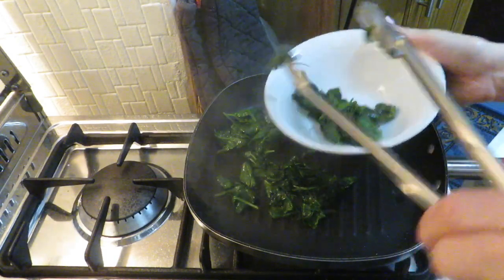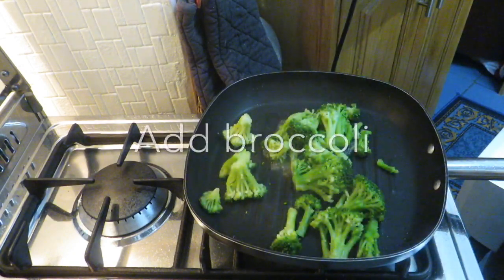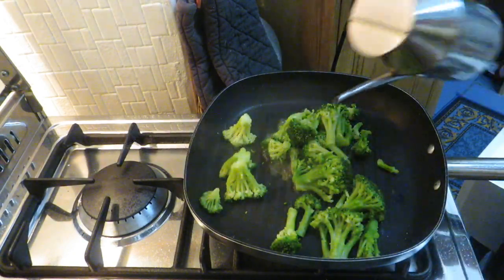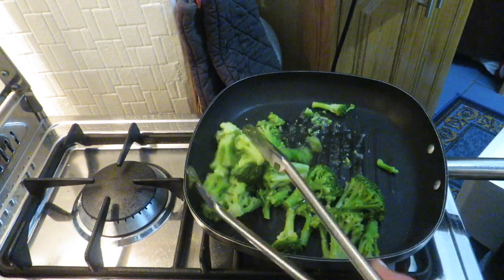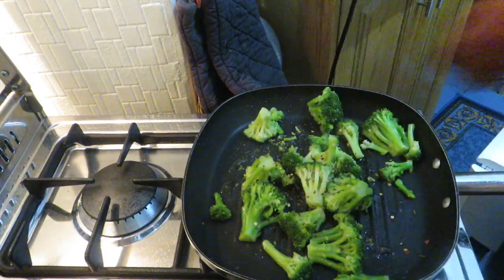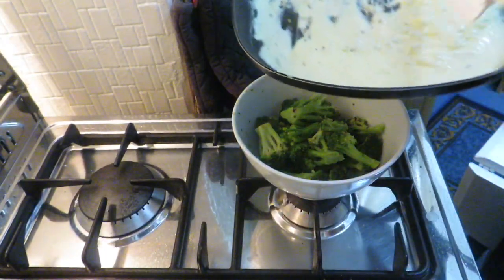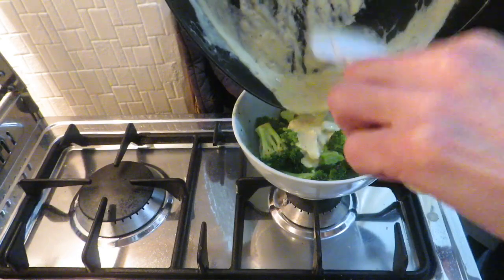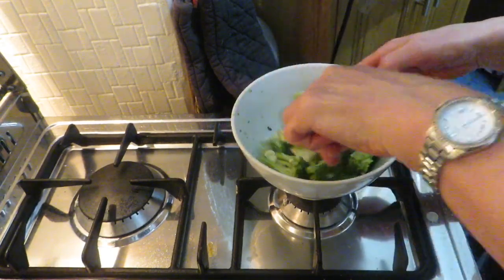I'm going to remove the spinach. Some olive oil. Toss it around. So now I'm just going to pour that over the broccoli and just mix it all into the broccoli. Just give it a good mix.